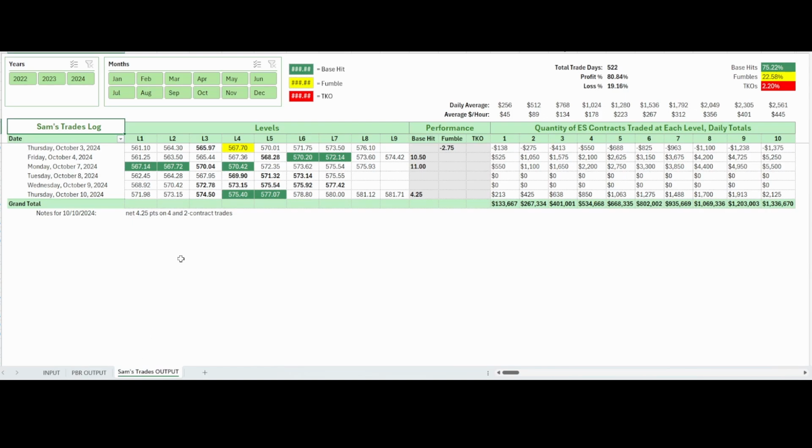My trades really weren't all that impressive. Just kind of tried to multitask and do a lot of things in the morning so I can head out. So really, the net points were 4 1/4 with a couple of trades with different size contracts, different position sizes. So it was around $750 or so, kind of somewhere in the middle of here.